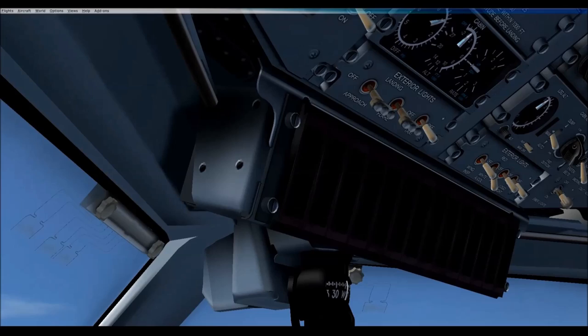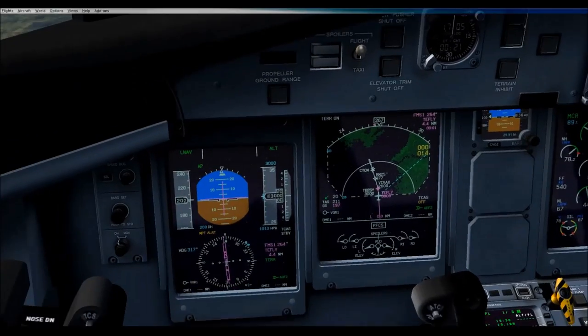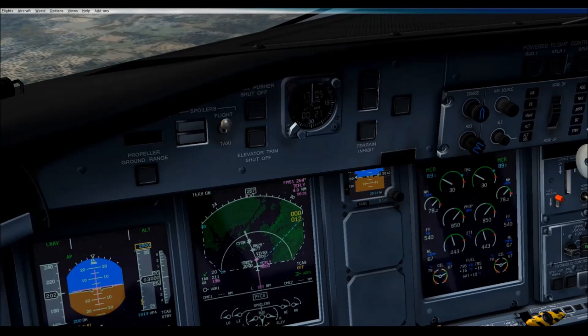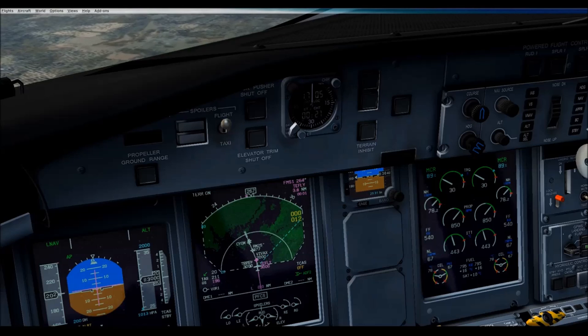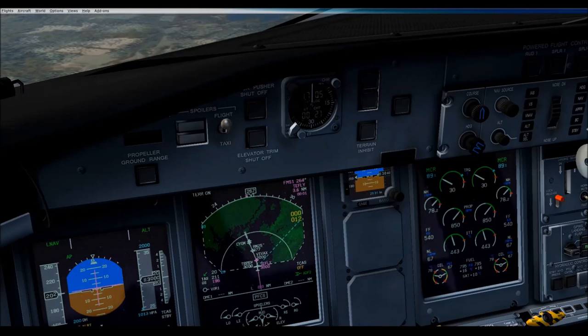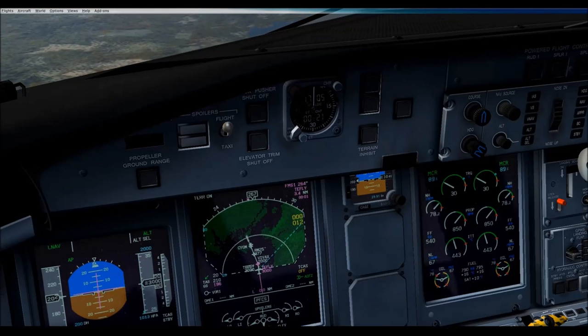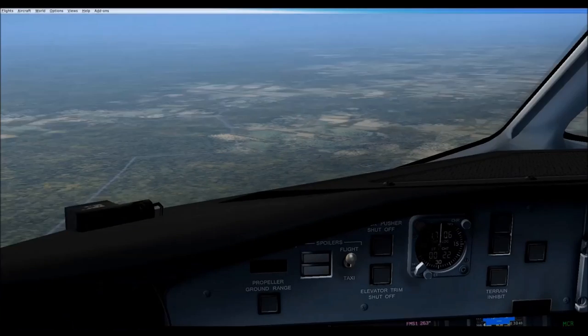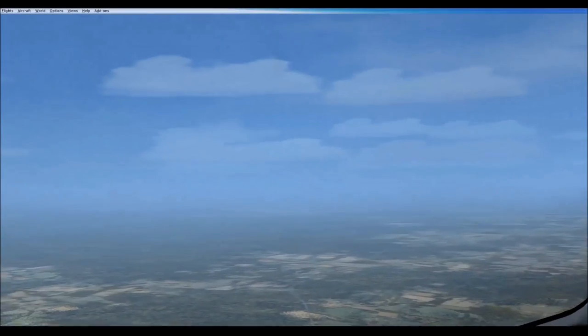Turn our approach lights on right now while we're at it. 2,500. Make sure our altimeter is set correctly. Altitude select. And I assume it'll take us about a minute if we go at 1,000 feet per minute for our vertical speed. 3 miles. Let's not get overzealous here. Start picking up speed. We don't want to get too quick, because we are coming in, probably have the airfield almost in sight, so it's a pretty foggy day today.